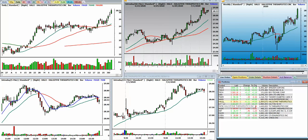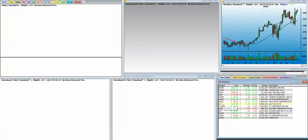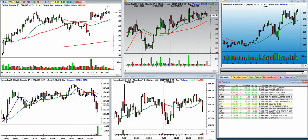Halo is another one that we're up 10% on. We got in at 26.50 with a 24.80 stop. It was a super tight stop here on Halo, and it's about $1.50 from our target. That's another one that's up almost 10%, so we're doing really well here as well. Lily, I think tomorrow is going to be the day for Lily.